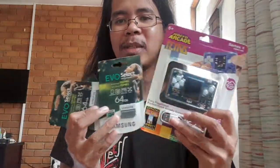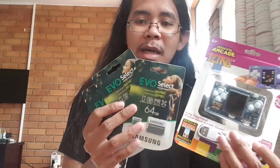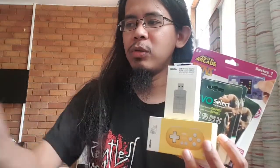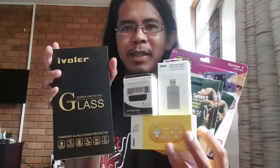Okay, but anyway, guys, that's, at least for now, I believe the final stuff that I got from Amazon. So again, the micro card, Tetris for my fiance, the three Samsung 64 gigabyte micro SD cards for the kids back home, 8-bit though 02, the wireless adapter, the case for the iPad for my upcoming Funky S, and of course the tempered glass for the Nintendo Switch.